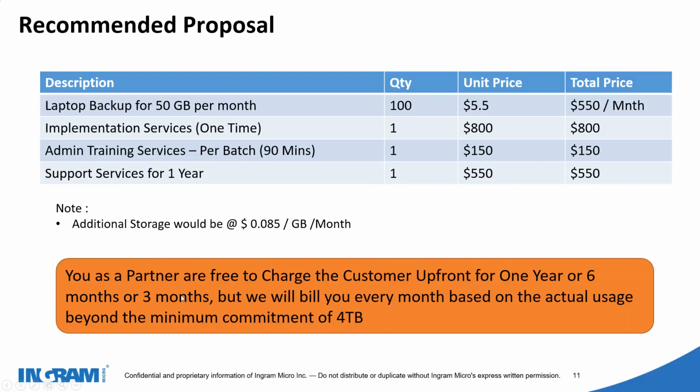The point to note here is you as a partner are free to charge the customer upfront for a year, 6 months, 3 months. It's your choice, but you will be billed on a monthly basis on actual usage beyond the minimum commitment of 4 terabytes from us for Acronis, and on actuals on Azure. Okay.